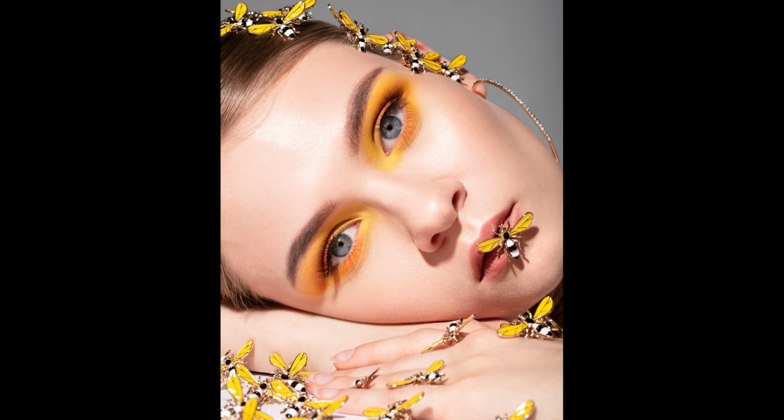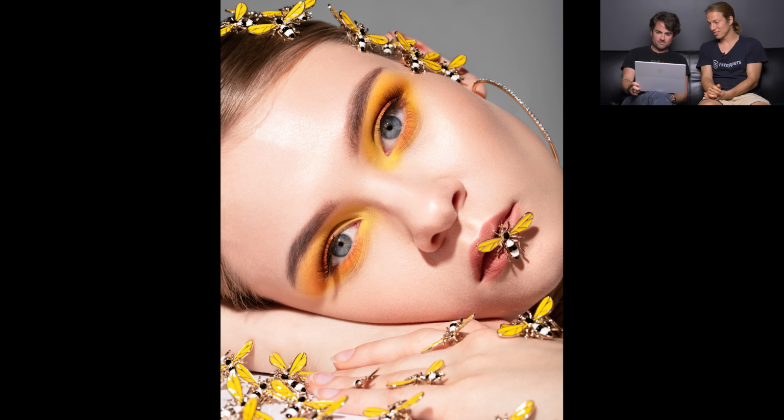Talking about experimental. All right, 3, 2, 1. You're selling the yellow eye shade, but the bees, I think, are just excessive. It's just a little too bright. Yeah, obviously the exposure's off. I feel like the crop is weird, cutting off somebody at the jaw. We always talk about cutting off arms and legs, and in this case we're having to critique cropping on the face, which is really strange to do.